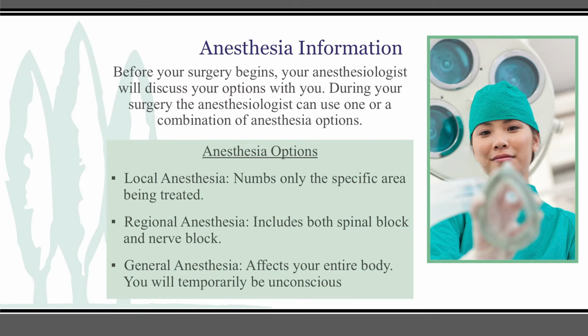Your anesthesiologist may talk to you a day or two before your surgery, but you will have a face-to-face conversation on the morning of your surgery. You will discuss your anesthesia options. General anesthesia is anesthesia that acts on the brain and nervous system and renders you temporarily unconscious for your surgery. You are not aware of anything going on around you.